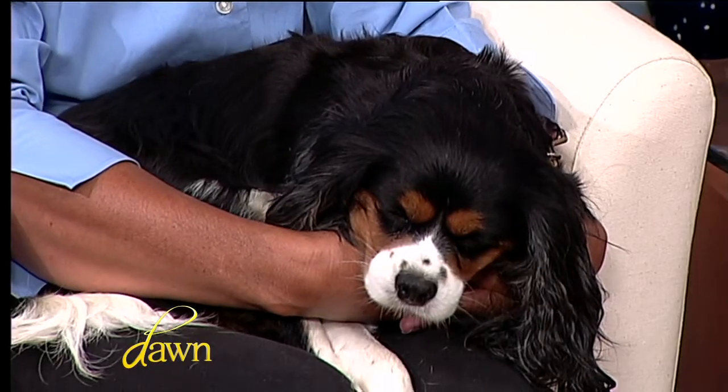There's no need for dyes in the pet food. The dogs don't even see the color in the pet food. That's purely for the consumer. We don't want to see byproducts. We don't want to see waste products, and that's what's in a lot of dog food.